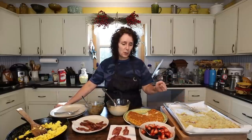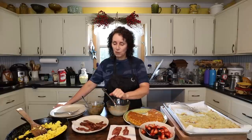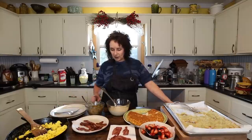So we've got hash browns. Corie brought some fruit, and she's got some blackberries and blueberries and strawberries cut up. I made some buttermilk biscuit bread. Corie's got her turkey bacon. She prefers that. We've got bacon. We've got scrambled eggs. Corie made the eggs for me. We've got fried apples and gravy, so it's a real feast. I said I might have gone overboard.